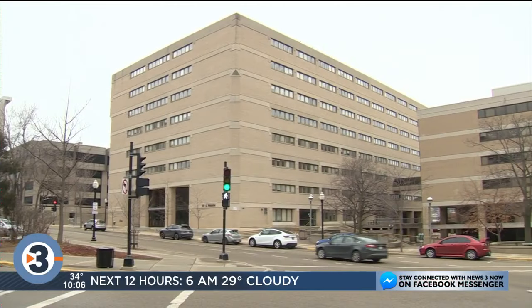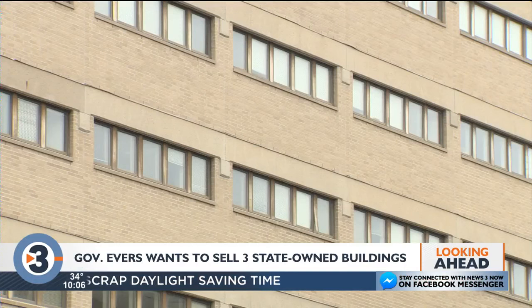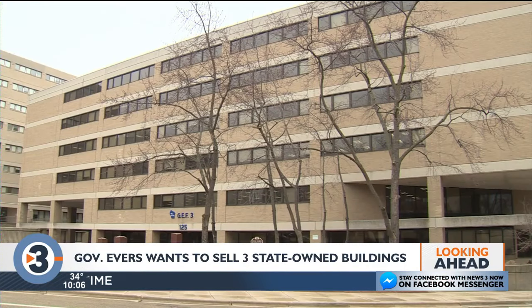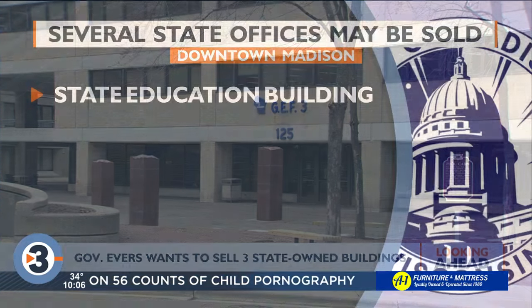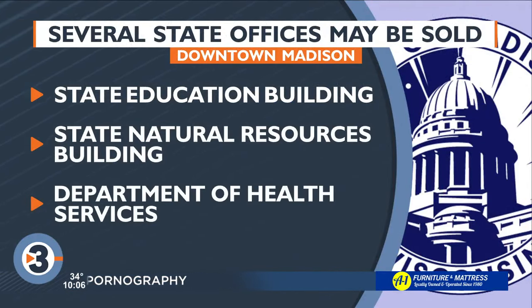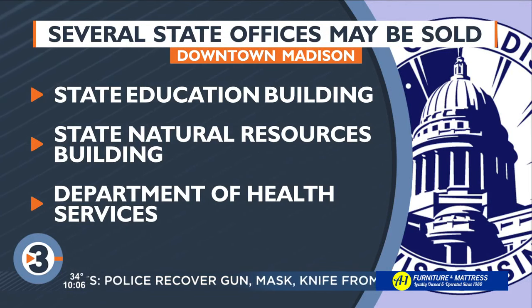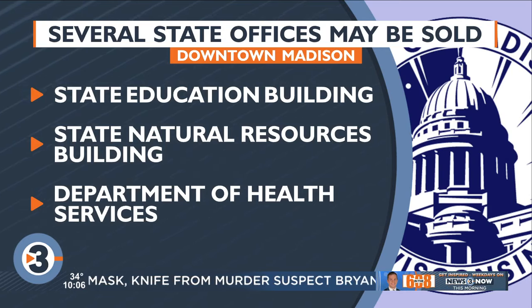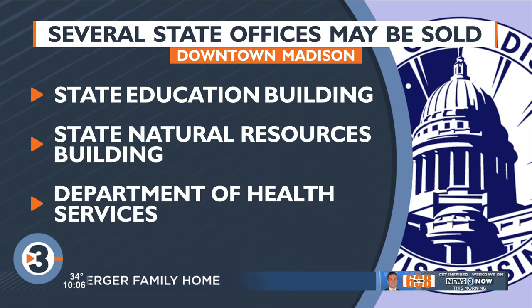Governor Tony Evers wants to sell 3 state-owned office buildings in Madison, part of a plan that would reduce the state government's footprint in the city. The plan calls for closing the State Education Building, more commonly known as Jeff 3, the State Natural Resources Building, which is known as Jeff 2, and an Art Deco-style building constructed in the 1930s that is home to the Department of Health Services. That proposal is part of a larger plan to consolidate state offices in Madison to save money and also allow for the hiring of more state employees outside the capital city. The proposal is included in the governor's capital budget request, which would need approval from the Republican-controlled legislature.